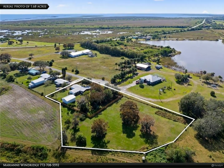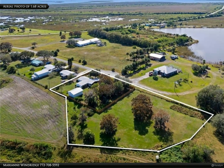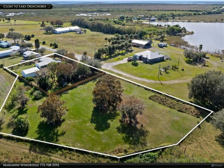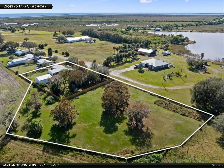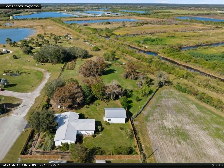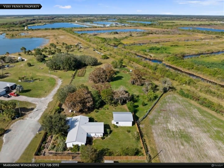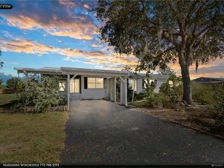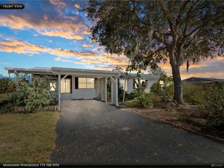Enjoy old Florida charm in this CBS 3-bedroom, 2-bath home on 1.68 fenced acres located on a quiet cul-de-sac. This 1,950 square foot home features an open floor plan with a spacious living area, an oversized main bedroom with a large walk-in closet and spacious ensuite bath, 2 guest bedrooms, and a large all-weather porch.